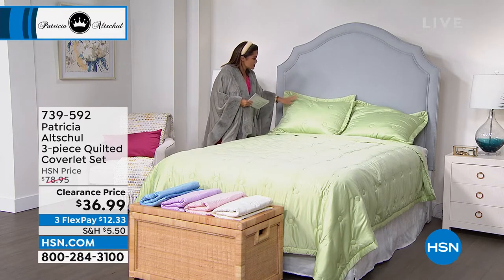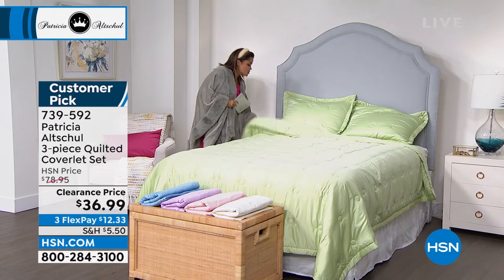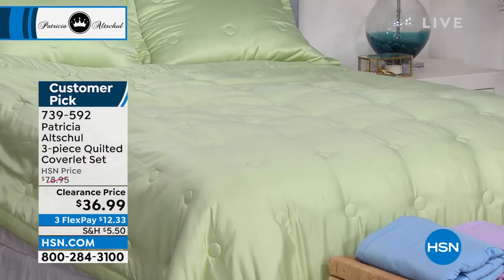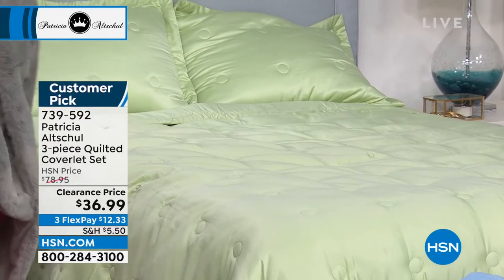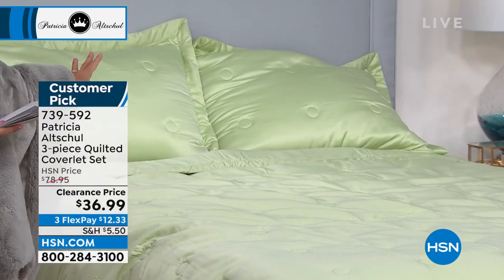You can see the embossing detail on these. You can see the trim all around. They are so soft, and look at that sheen. Tell me that is not luxurious. Now, I will let you know, we have these in full queen or king, California king, so it's dual sizing. That is the beautiful Sage.